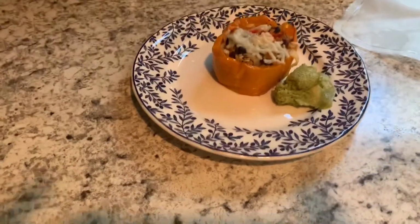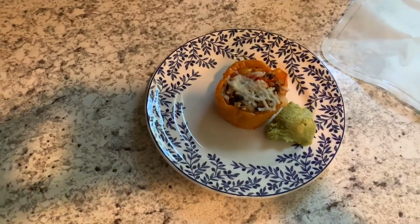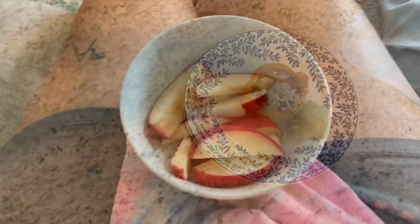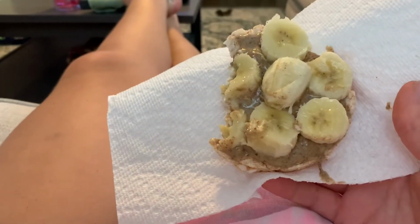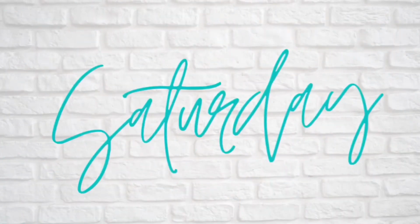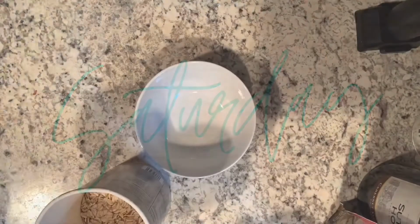For lunch that day, I decided to have one of my leftover peppers with some guacamole, and then later in the day, I snacked on some apples and a rice cake with banana. Again, I forgot to film my dinner that night, and truthfully, I don't remember what it was.